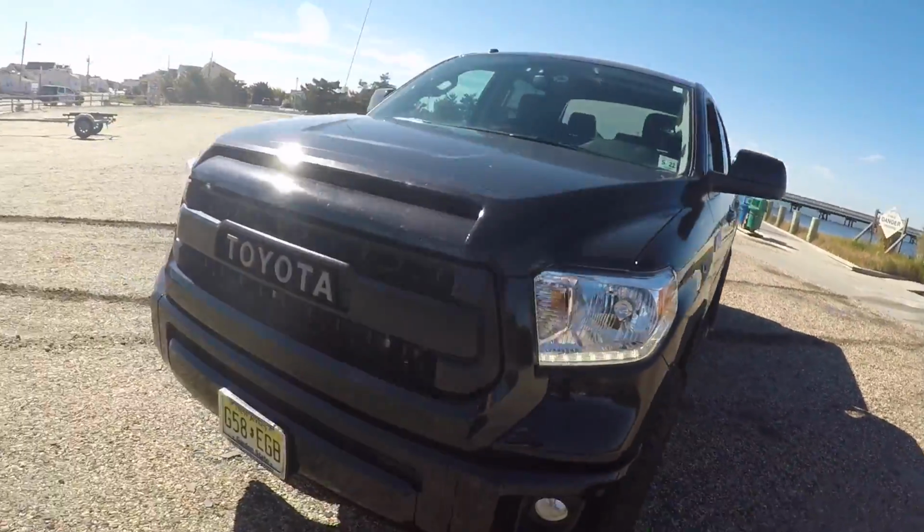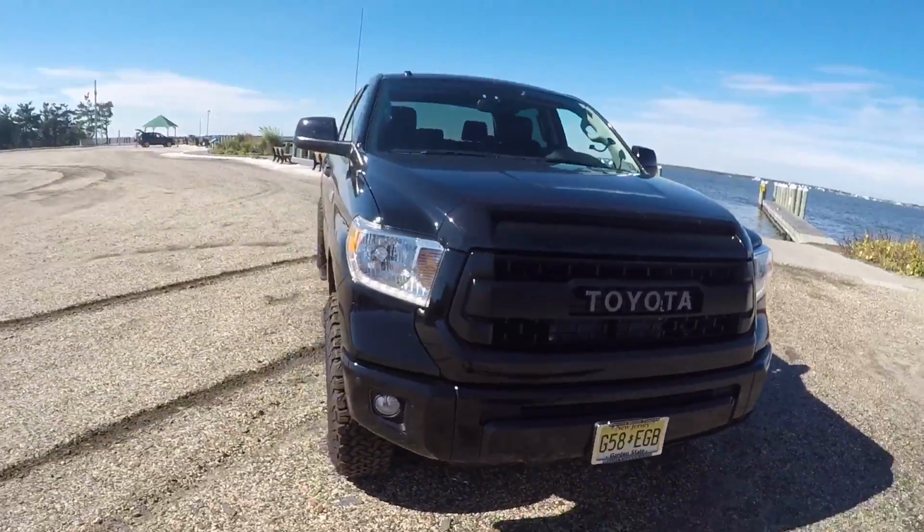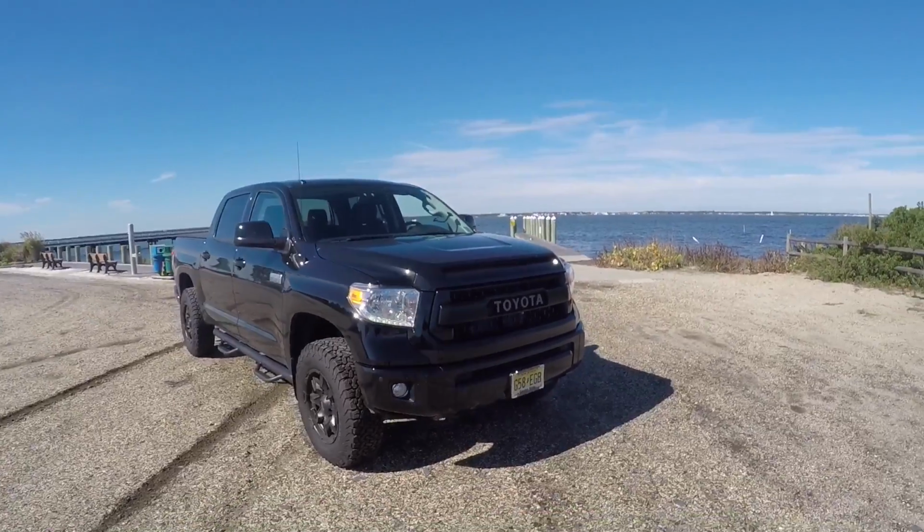I'll even turn around and show you the really good part of the setting. That's the good part of the setting with the sun, with the water.